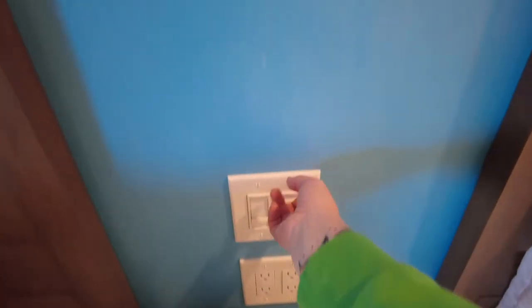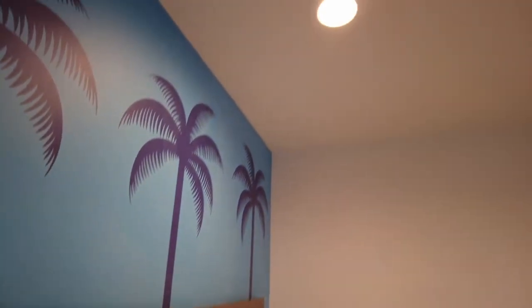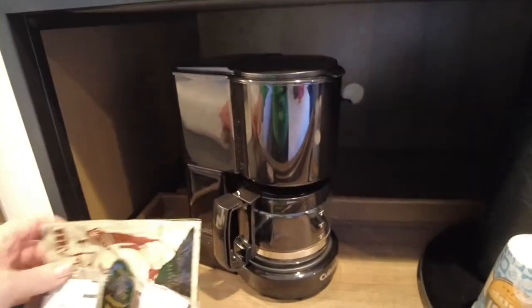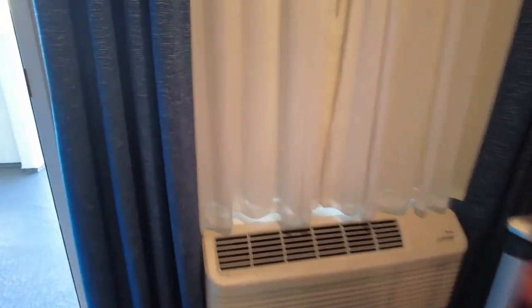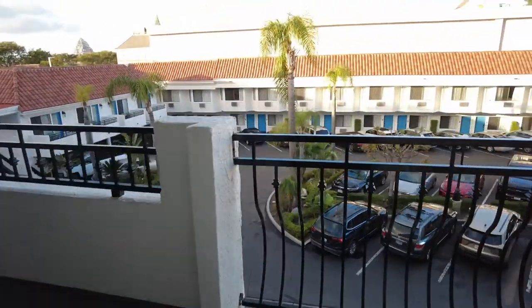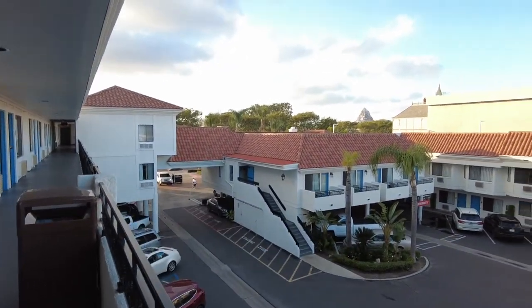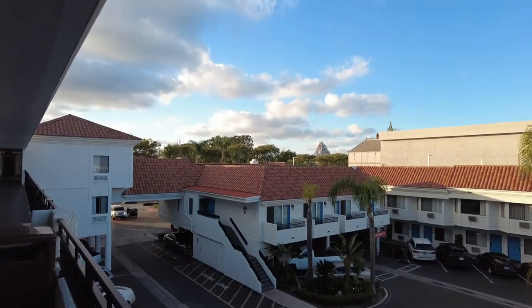Let's see. I got the phone and then alarm clock. Oh, that's cool. So that's for up there. Got some plug-ins. No USB ports, I don't see. Just have coffee. Not sure what kind of coffee that is, but the air conditioner. Yeah, we're on the third floor, so the elevator is over that way, and then you can see Disney right there, or Space Mountain, so it's right across the street.